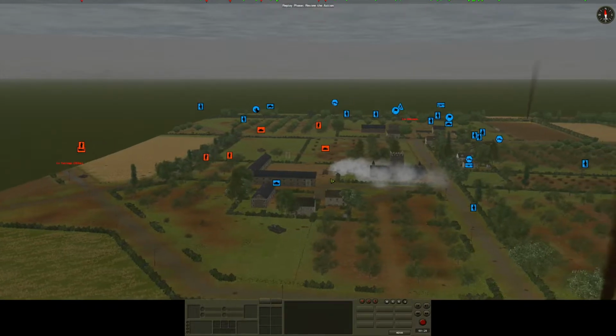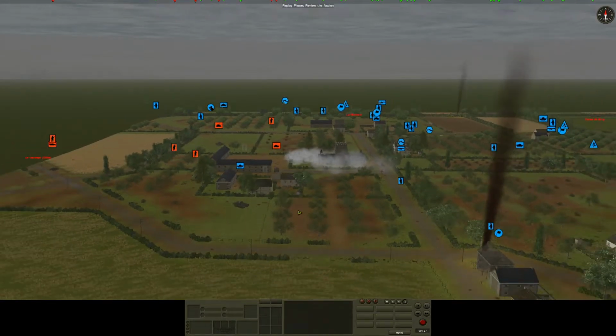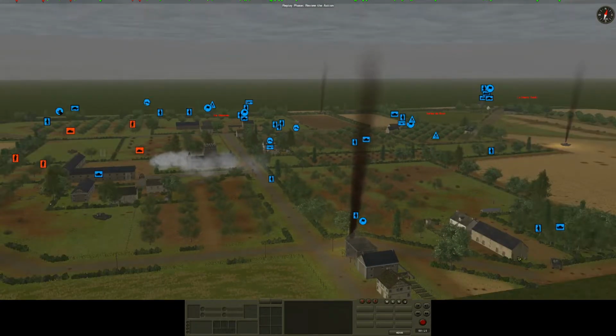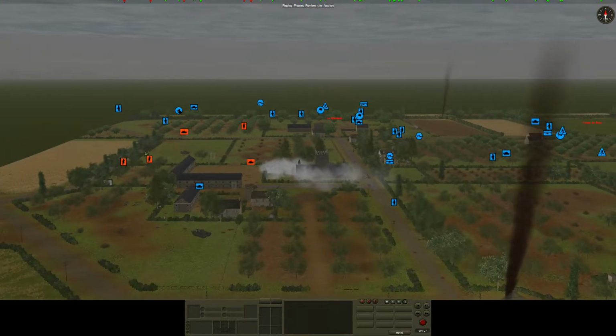Oh, where are you going? Charge of the Panzer IV. Panther even. Where's our Churchill? It's just coming. Slowly, slowly. I mean, I would love just to roll him around here and just annihilate these guys, but I guess that's why they've got an AT gun parked to the back.